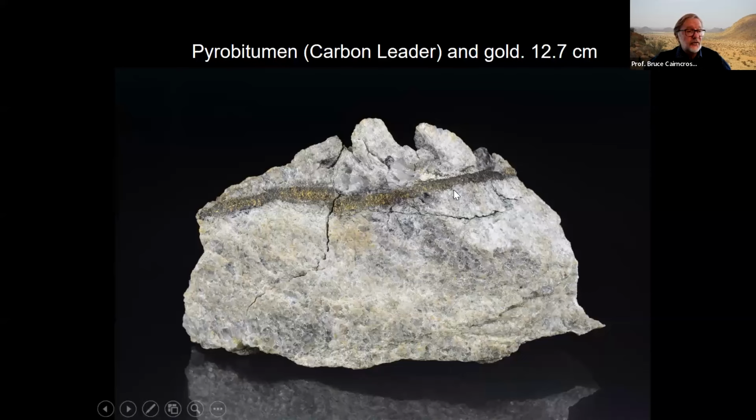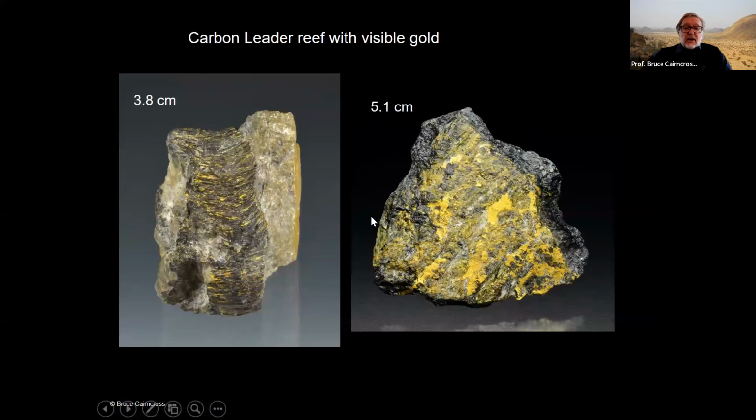Then before we leave gold, we cannot do so without talking about the carbon leader. This little vein of carbon or pyrobitumen, kerogen, carbon, that is impregnated with gold. And you can just see in this particular specimen, you can see the visible gold in it. Here's two more examples. Here's a carbon leader on edge, actually vertically and quite thick, showing the carbon pyrobitumen fibers that were believed to be early forms of algae trapping the gold, acting like a corduroy table. And this is the top surface of a carbon leader, where not only is gold between the vertical columns or fibers, but it can also be smeared along the upper surface of the carbon leader.